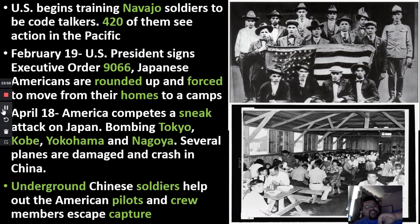Problem was, the ships carrying the planes could only get to a certain distance. And the thing is, the planes didn't have enough fuel to come back to those ships. So those pilots and the crew knew this was a one-way mission. You're not going to come back. You either had to crash in the water in Japan or in China if you could. So they took off because again, they wanted revenge. They wanted to attack Japan. So these planes went and they bombed Tokyo, Kobe, Yokohama, and Nagoya. They bombed them and then they started going to where they could. Some planes crashed in the water, some planes crashed in Japan, but a lot of them made it to China.